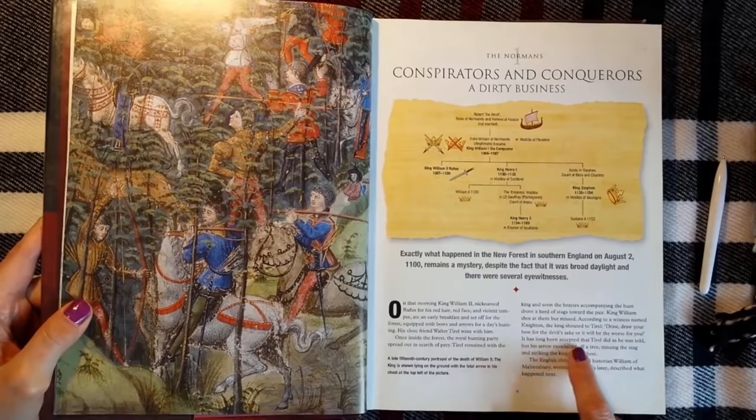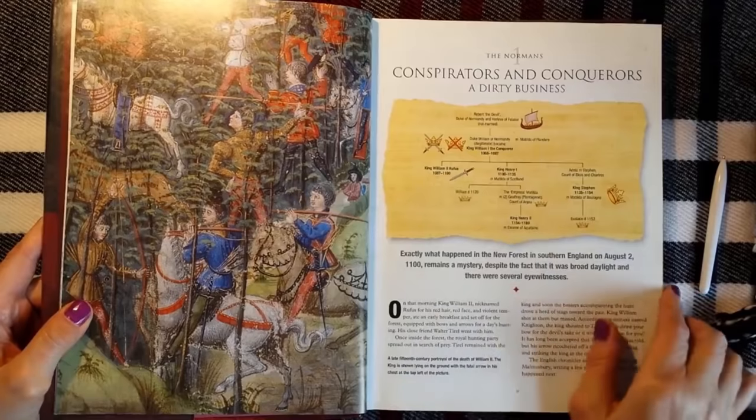It has long been accepted that Tyrrell did as he was told, but his arrow ricocheted off a tree, missing the stag and striking the king in the chest. The English chronicler and historian William of Malmesbury, writing a few years later, described what happened next.